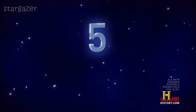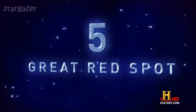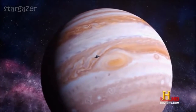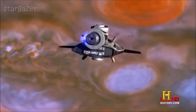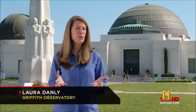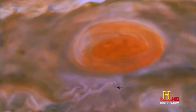Number 5. Jupiter's Great Red Spot. This mother of all storms is about 3 times the size of Earth. We don't know exactly how the red spot formed. It's been there as long as we've been looking, as far back as the 1650s. So it was there before we started really paying attention.